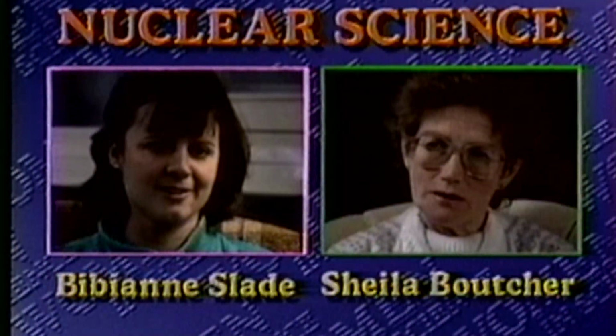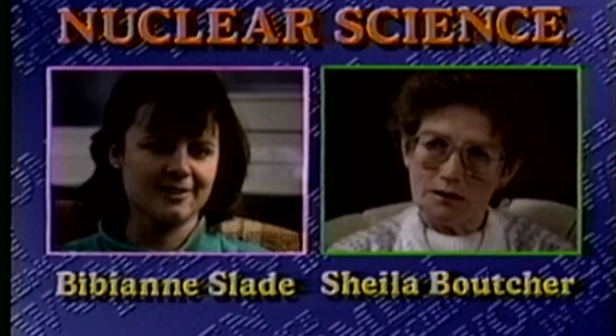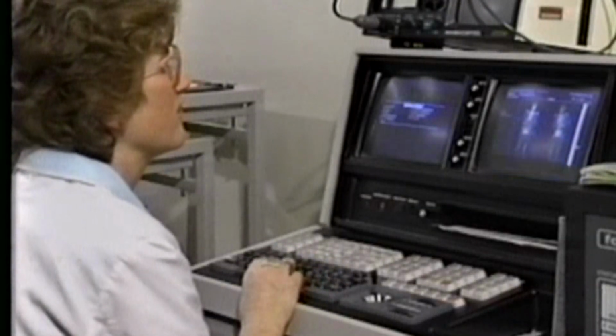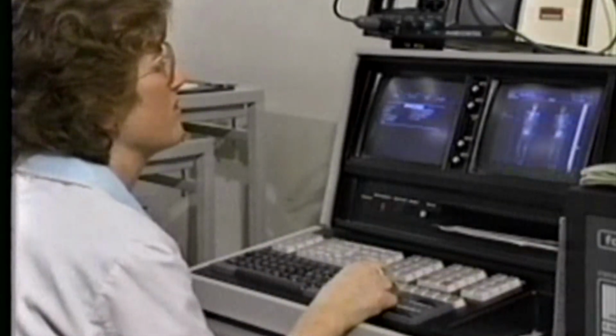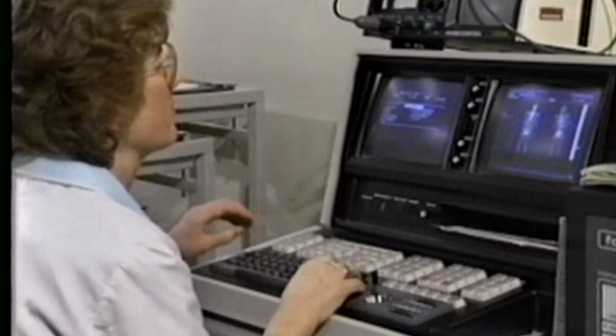Bibiane Slade operates the nuclear reactor that produces the radioisotopes Sheila Boutcher uses diagnostically in her job as a nuclear medicine technologist, two important facets of nuclear science. Sheila Boutcher is a nuclear medicine technologist with the Misericordia Hospital in Winnipeg. Her job is to make images or pictures of the internal workings of the patient's body.